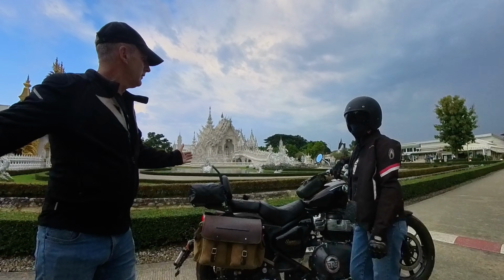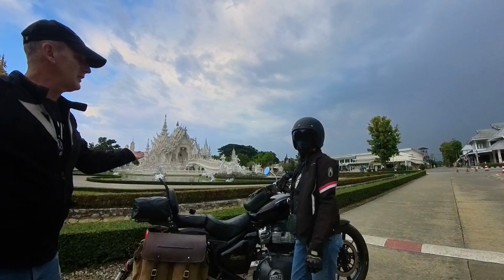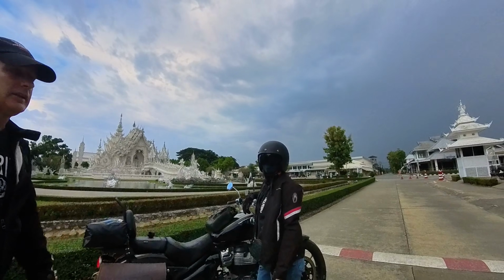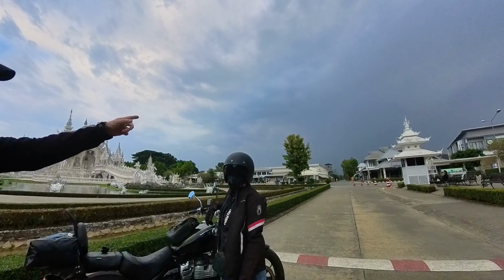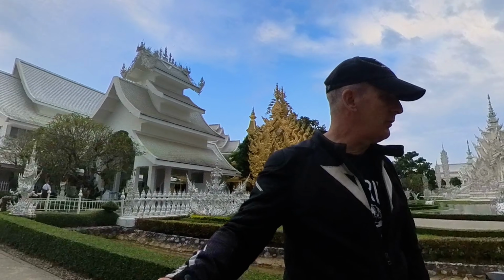So the bike is loaded. We're at the White Temple, which is the main tourist attraction for Chiang Rai. So this is where we're going to start our journey. The clouds over in that direction are pretty black. In that direction which we're going, they're pretty clear. So hopefully we can stay away from the rain.